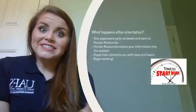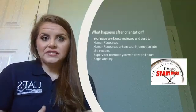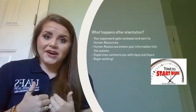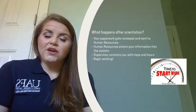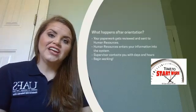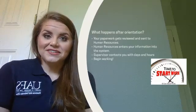All right, so what happens after orientation? I process your paperwork, make sure we didn't miss anything. Then I send all of your paperwork over to Human Resources. HR then goes through it, makes sure I did my job correctly and you filled out everything correctly, and then we send your information to payroll and put it into the system. Once it's in the system, your supervisor can contact you and get you a start date and time. You will work out a schedule, and then you're going to start working on campus.